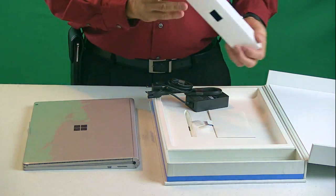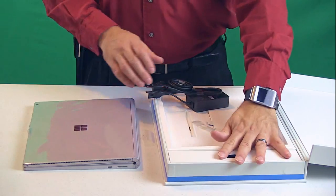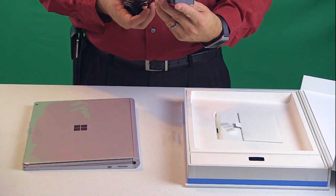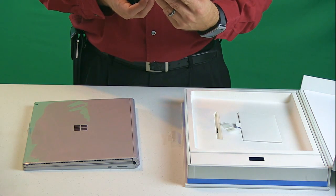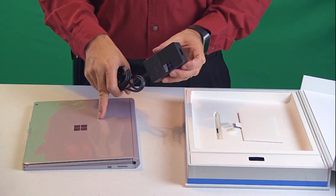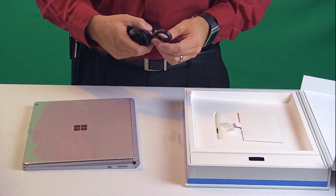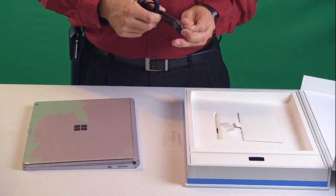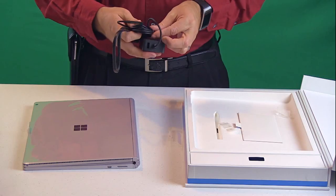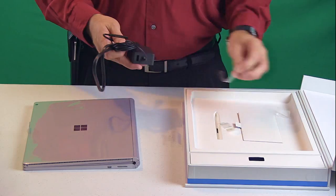Here's the power brick. There's been some contradiction a little bit on some of the reviews. Some have said that the power brick is the same as the Surface Pro 3. In actuality, this one is a little bit stronger voltage compared to the Surface Pro 3 if you get the Surface Book with the discrete Nvidia graphics card. So what I'm going to do is remove all of these little things and go ahead and plug it in, because some have arrived dead.